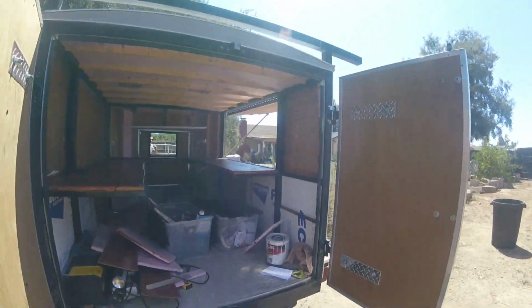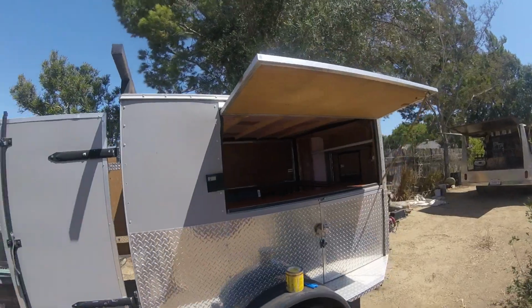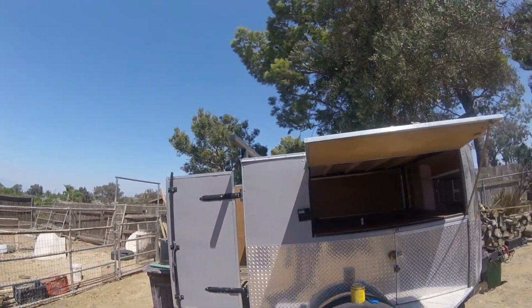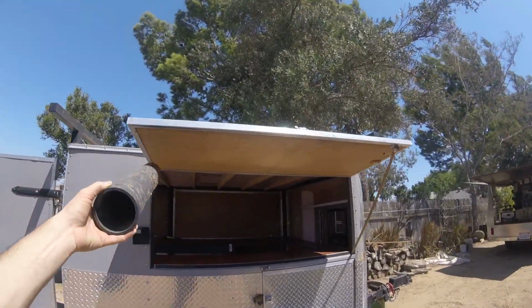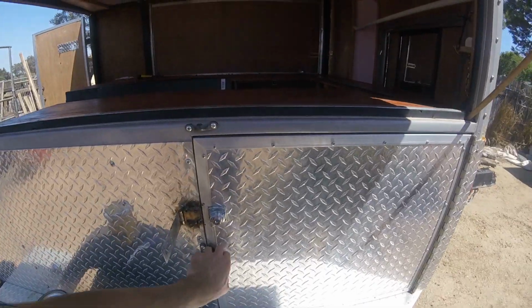Oh, I hit my head. Excuse me. As you can tell, I have 6 entry points. And then the back doors. I love these pop-up doors. The other side does it too. There's a side door right here, which is great.